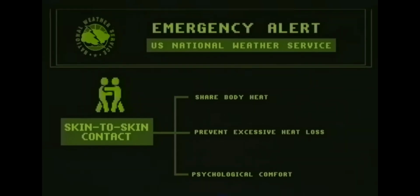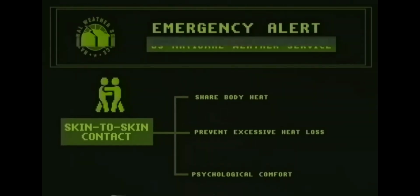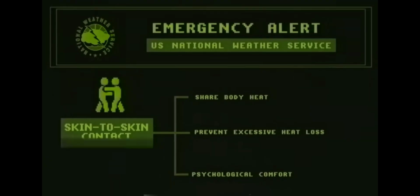Additionally, skin-to-skin contact can help conserve energy and prevent excessive heat loss, particularly in areas where clothing may be insufficient or damaged. Moreover, the psychological comfort derived from close physical contact during a life-threatening situation can be immensely beneficial. It fosters a sense of community, solidarity, and shared resilience among the group members, which can positively impact their mental and emotional well-being in such challenging circumstances.